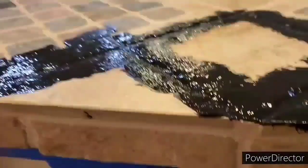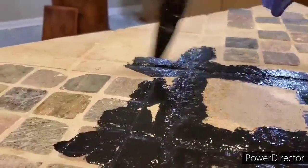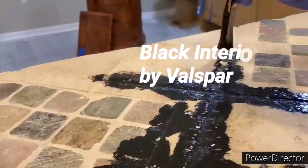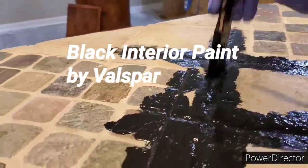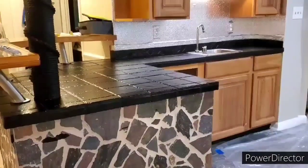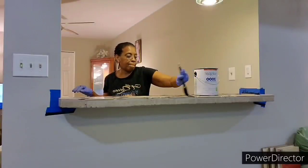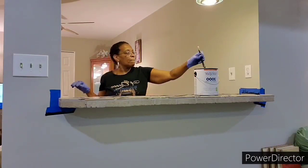Now the black paint that I'm using is just regular paint, nothing special. What I did was I gave the countertop, the bar counter where the sink is, right here is what I'm showing you, 2 coats of black paint, and then I sealed it with 3 coats of polyurethane to make sure that it doesn't rub off.